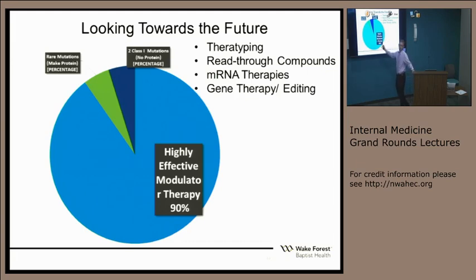But we're not there yet. We're not at the 100%. And unfortunately, these 2 last pieces of the pie are going to be a true challenge. But I think the dreamers of the day here can help us move this forward. Where we're running into challenge are the rare mutations.